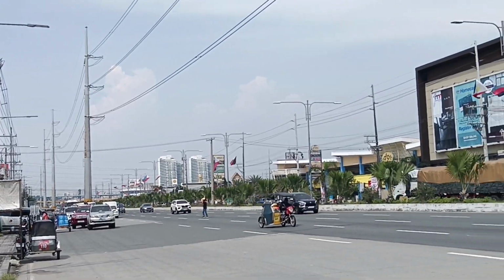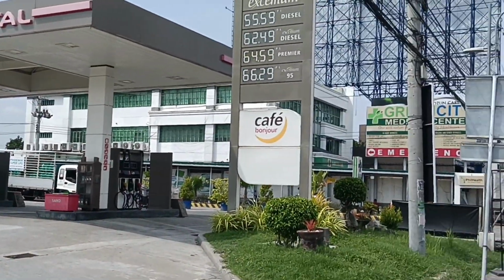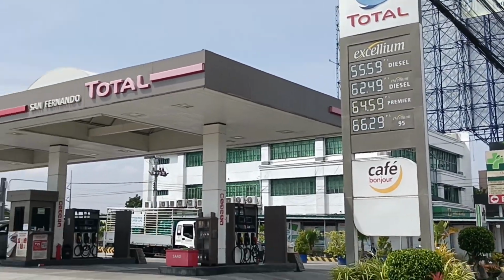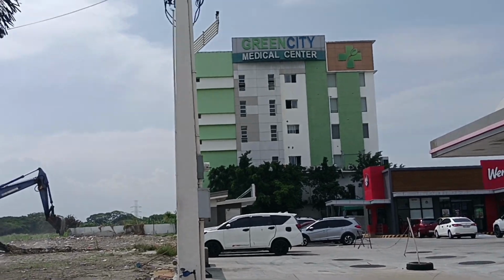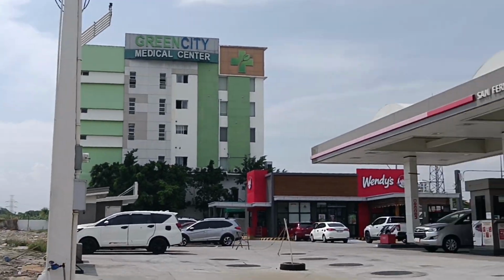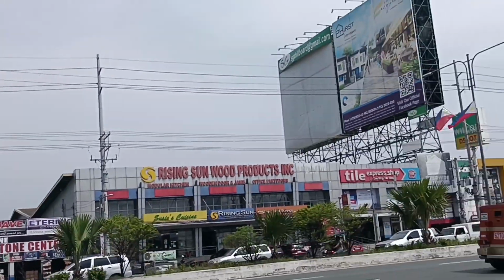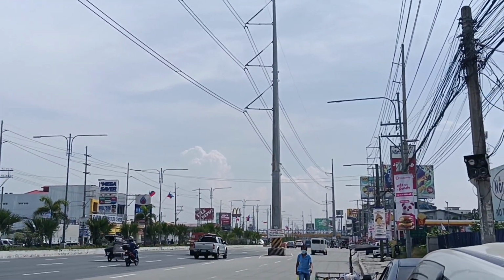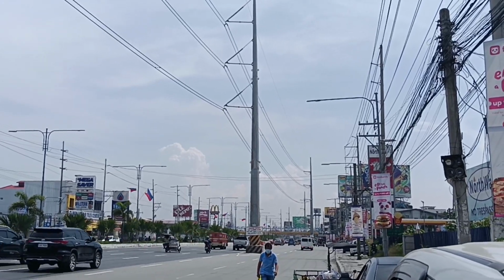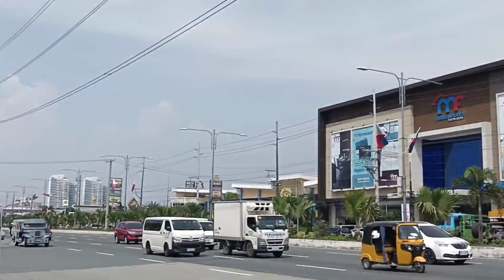Anyway, yeah, so we're right here at Wendy's and the Total gas station. And we'll add to the video as we go. And the Green City Medical Center. So if you see a Wendy's, Total, and you're past the inlets, you're right across the street from all those good places to go and buy building materials. There's a few on this side, but there's not many.